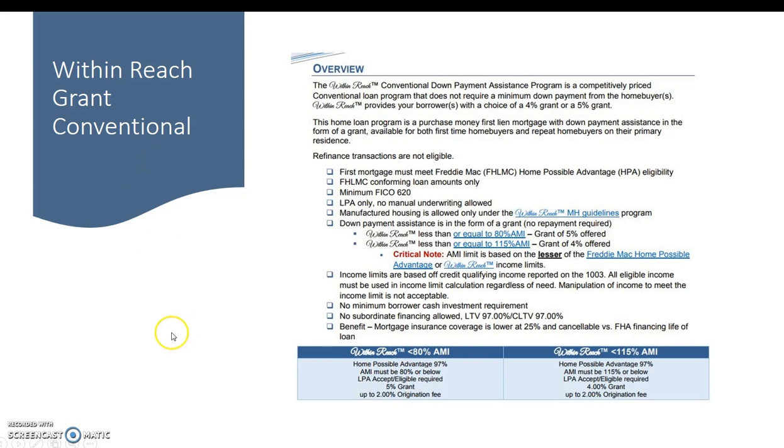The Within Reach grant for conventional loans, and you can go through here. Again, it's a 620 credit score. It can give you up to 5% of the down payment as a grant, forgivable right when you walk out the door.